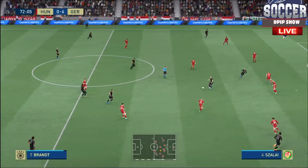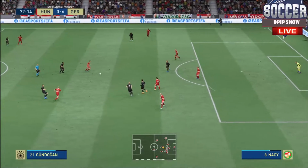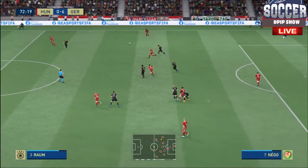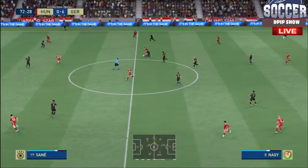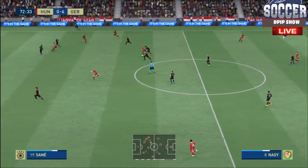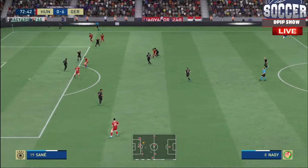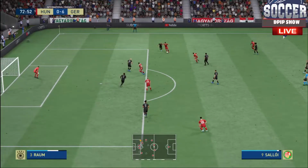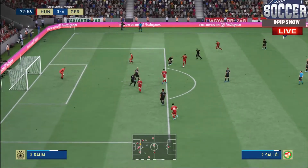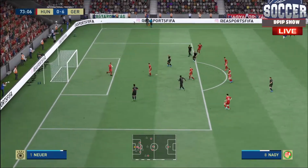Rüdiger. Not the pass he had in mind. Now, counter-attacking possibilities here. Getting forward. But ultimately, up a cul-de-sac. Giving them a different option by moving in field. Oh, commanding goalkeeping.